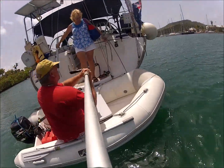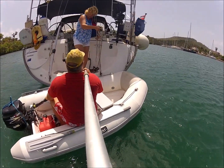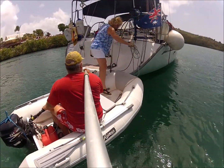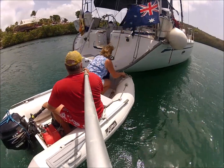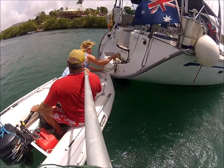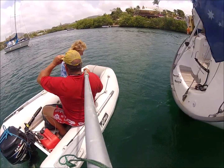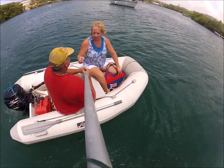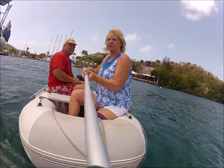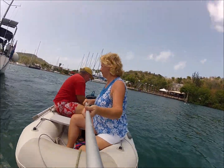We occasionally use one of our old boat hooks as a selfie stick for the GoPro. And we're off to make the climb up to Shirley Heights.